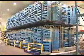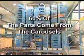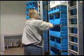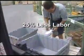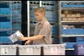The horizontal carousels store over 47% of the total SKUs, about 1,100 part numbers, and over 60% of the parts picked for an order come from these zones. The carousels more than doubled what they currently pick. The real gains were in the items that are in the carousel that we now have the ability to pick. The new zone picking system uses 25% less labor than the previous order picking system. Of the 22 order pickers now needed, each horizontal carousel zone requires 1 order picker.